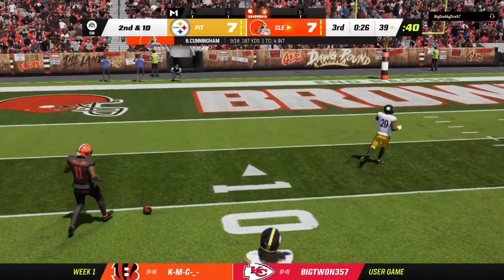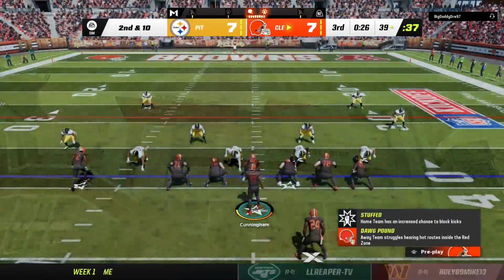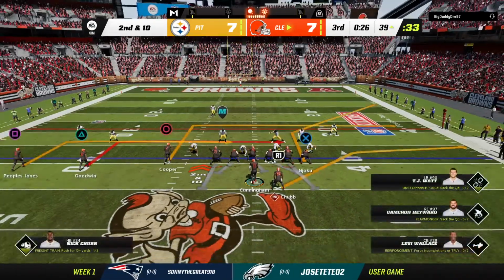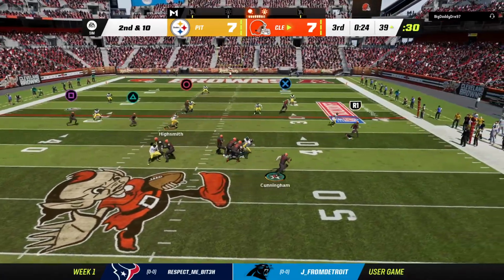And incomplete on the deep ball. We saw this a lot in the first half, and it continues. These receivers just not able to get much separation. So that means they have to win the 50-50 balls. They've got to go up with the defender and find a way to start coming down with them. And this time, contact and another incomplete pass.